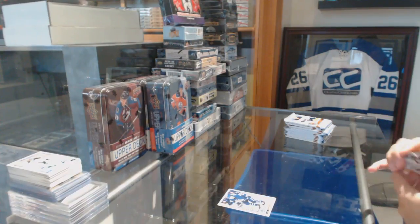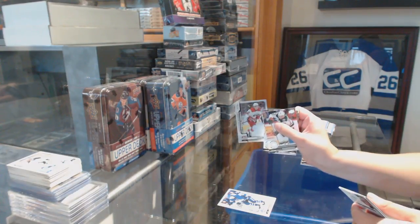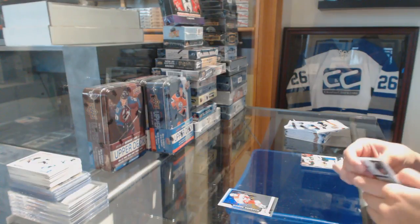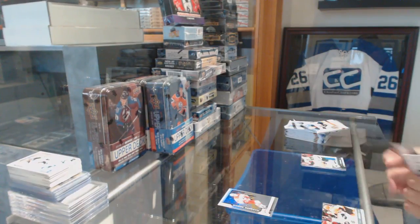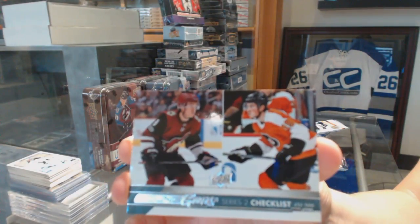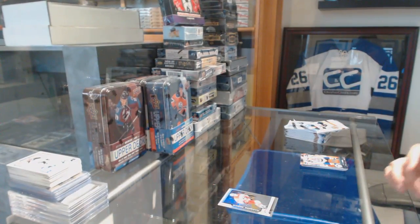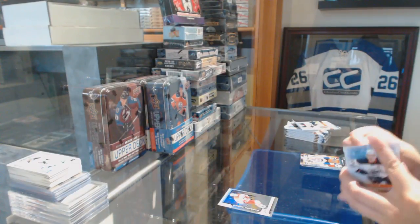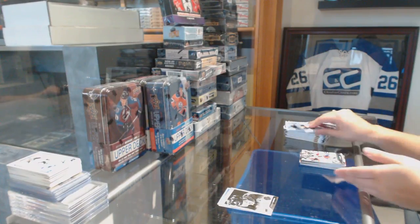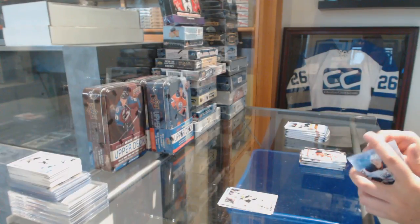Marquee rookie Andreas Borgman for the Leafs. Marquee rookie Rainbow Martin Necas for the Carolina Hurricanes. We've got the Young Guns checklist random between Arizona and Philly of Clayton Keller and Nolan Patrick. Portraits of Vladislav Kamenev for the Colorado Avalanche. Marquee rookie Alex Tuch for Vegas, not Alice.